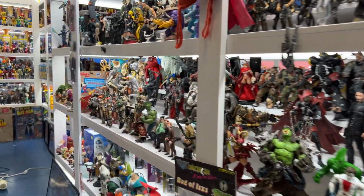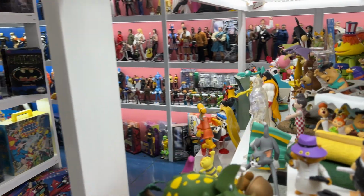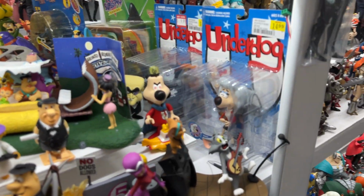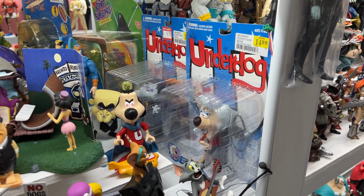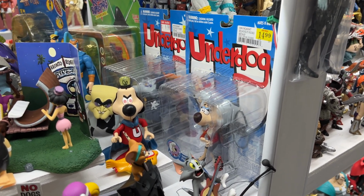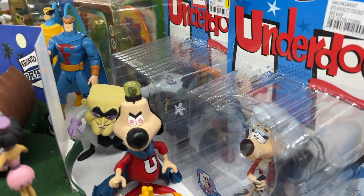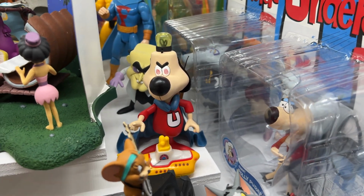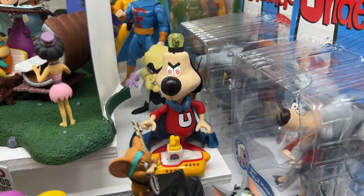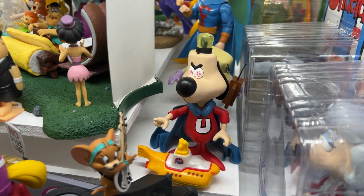Number 7, I'm going to say this a lot, but I really wish this is another line we had gotten more than one wave out of. There is nothing to fear. Wait, no, that's not the saying. Underdog is here. It'll come to me in a second. Polly Purebred, Riff Raff, those are still on the card. You got a Simon Bar Sinister. And there was a regular Underdog. This is the Underdog with the mind control device that was a con exclusive as well. He's pretty cool.